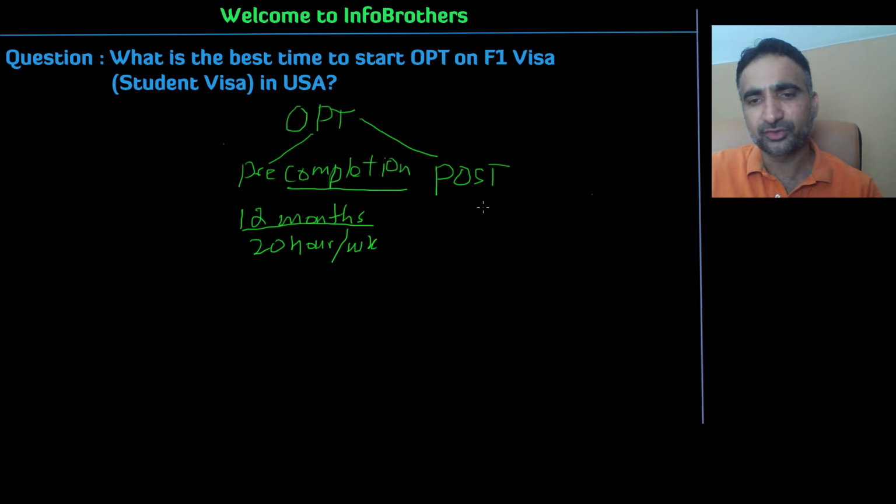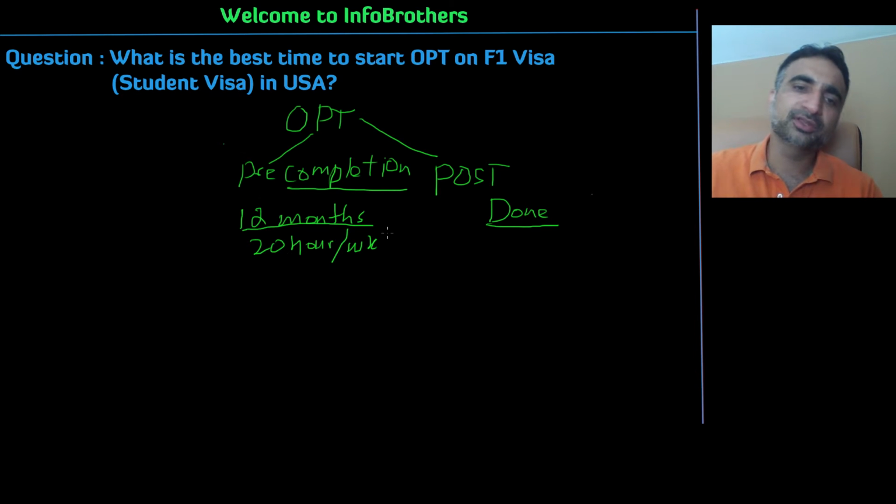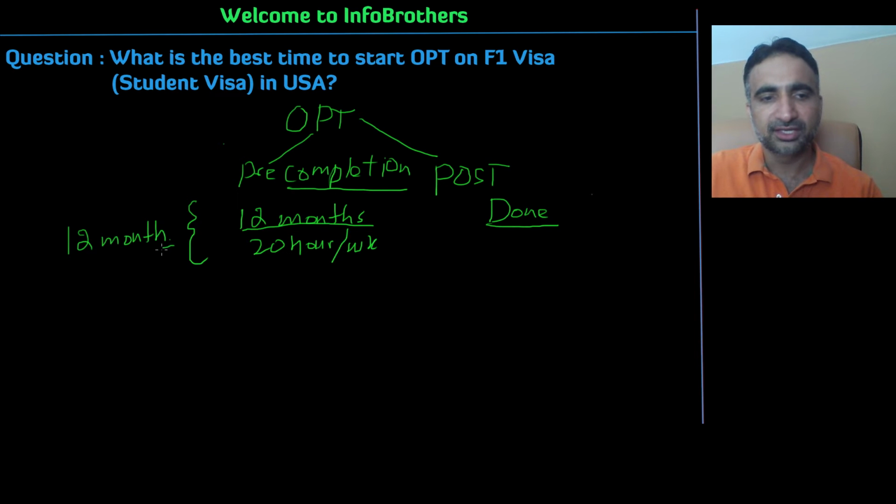The post-completion OPT is when you are done with your degree, you are done with studies, and that's where you will start with the post-completion. Whether you have pre-completion or post-completion, the initial duration is going to be 12 months for your OPT. Now, if you are on STEM or non-STEM, that's where it makes a big difference.